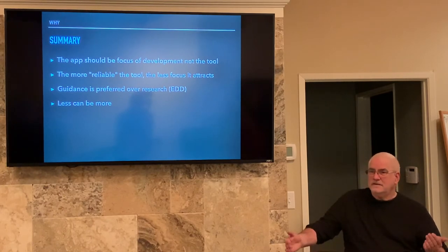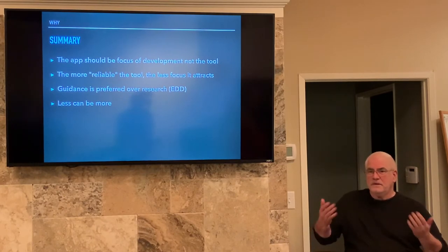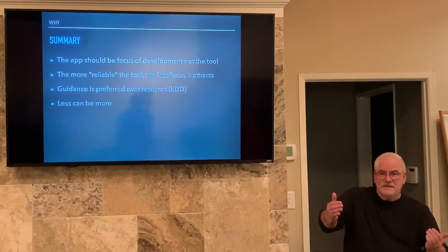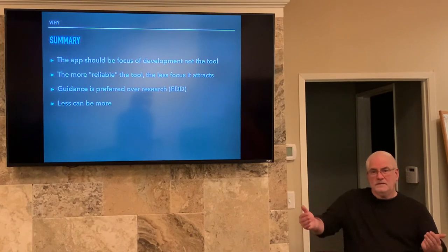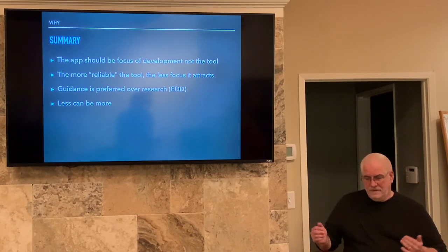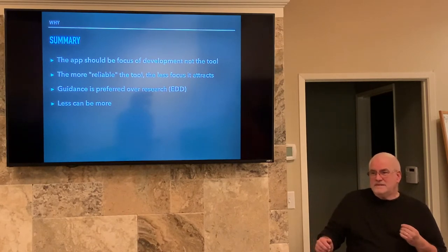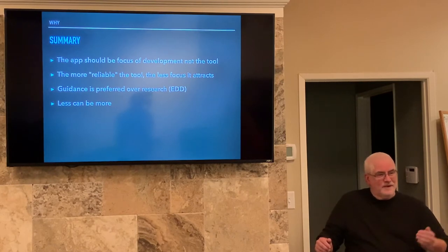Guidance from the application, or the framework, telling me how to do what it is that I'm supposed to do properly is much appreciated. And I have the TLA-EDD here. What I mean by that is error-driven development. And that's a coin that I know Nate appreciates.